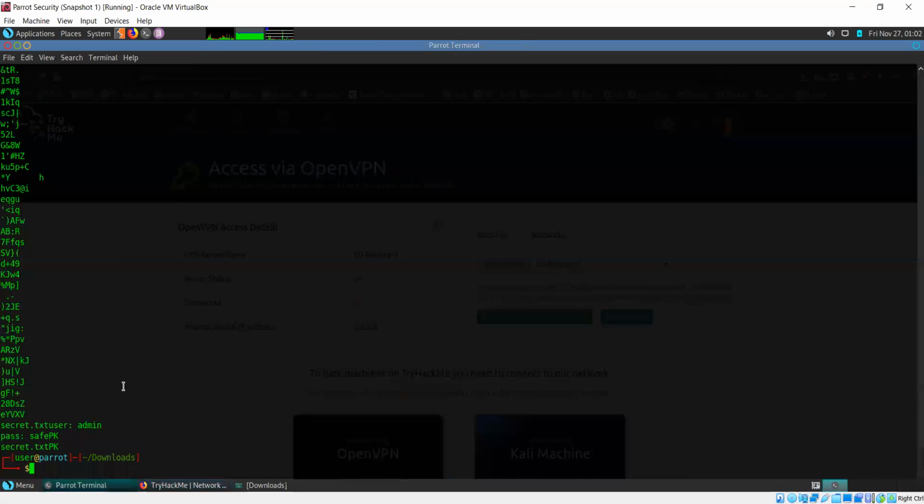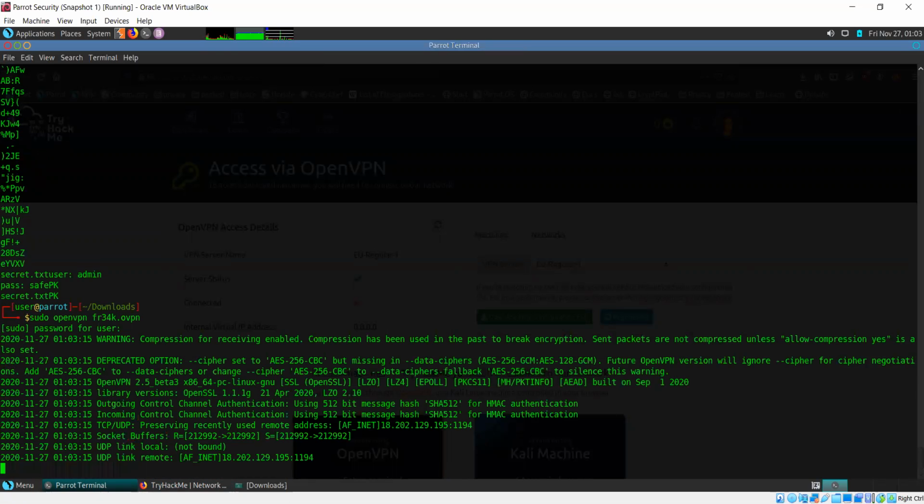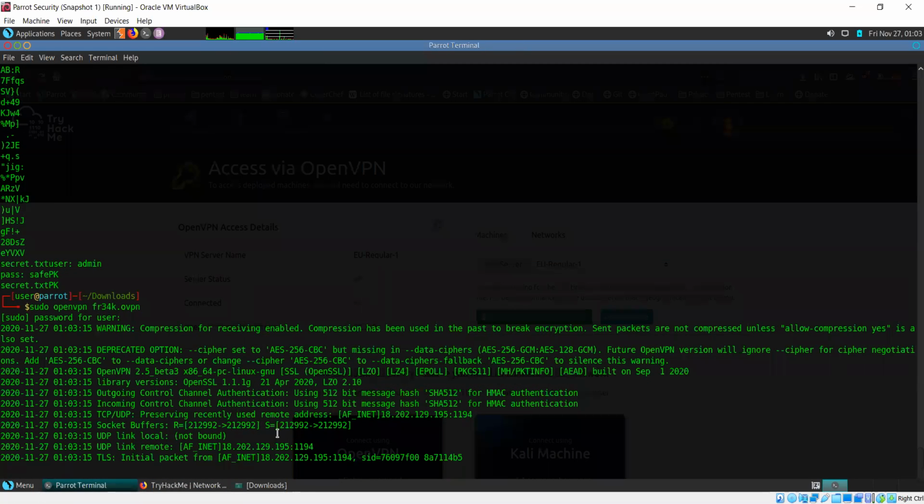So you'll be given a file. All you need to do is sudo openvpn. OpenVPN is the kind of VPN protocol that is used to connect us to their network. And just write the name of that configuration file. It will run the configuration file on its own with OpenVPN, and it will connect you to their network.